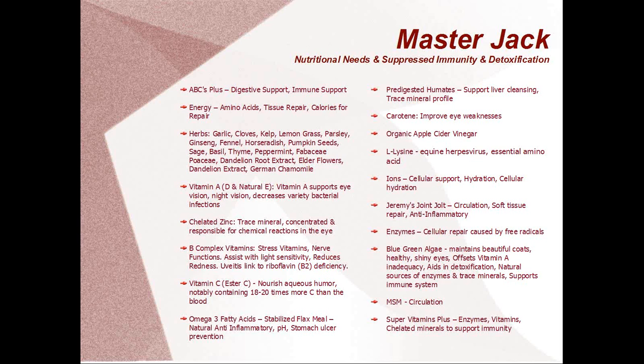It nourishes the aqueous humor, that white liquid, which is notably said to contain 18 to 20 times more vitamin C than what's in our bloodstream or the horse's bloodstream. Omega-3 fatty acids: stabilized flax meal is used as a base in this product. Of course, it's a natural anti-inflammatory.